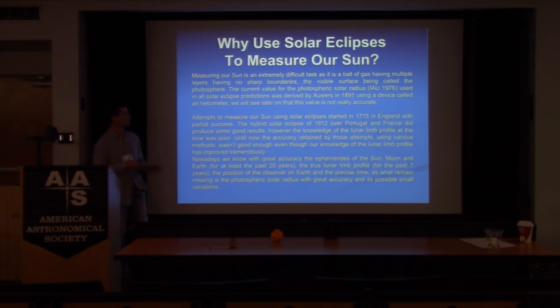However, during all these years, many experiments have been made. Many attempts have been done also during solar eclipses, which is one of the methods that you can use to compute this radius. The problem is all those methods usually use solar filters. So they remove some of the information that is crucial to make a good measurement.